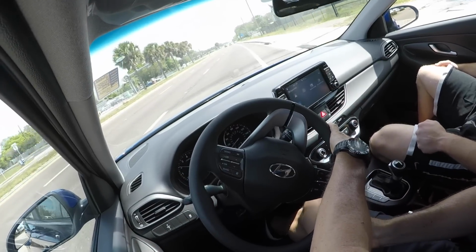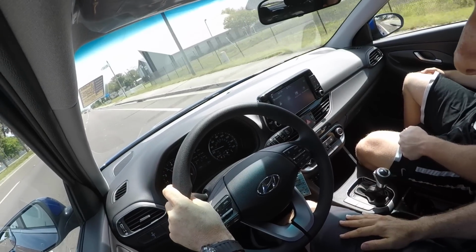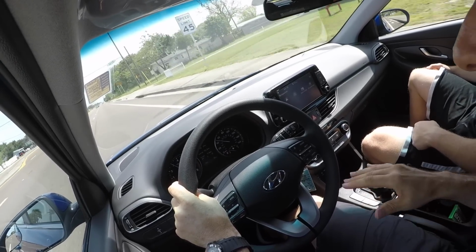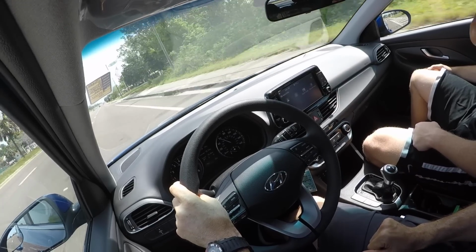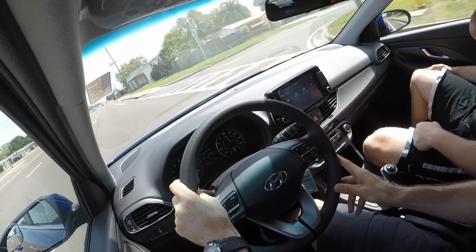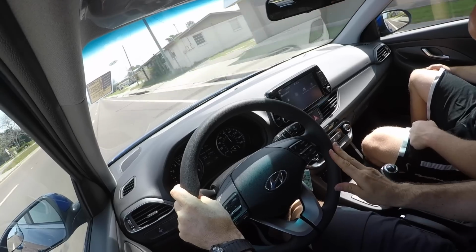Guys, we're in the 2019 Hyundai Elantra GT, and right away, even with that naturally aspirated engine, 161 horsepower, it has a nice little getaway to it. Let me go ahead and get on the loud pedal. Really not too shabby, to be honest with you.